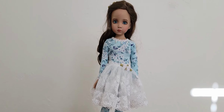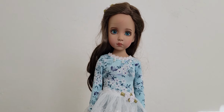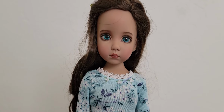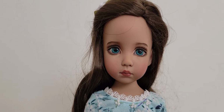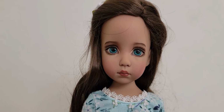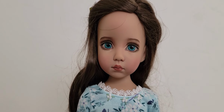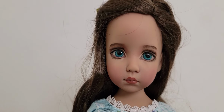She is so pretty. She has the innocent face, and that's what I love the most on Dianna Effner dolls. The way she did all the molds. And Magalie Dawson did a really good job in painting her. I love her eyes. Her turquoise eyes, beautiful.